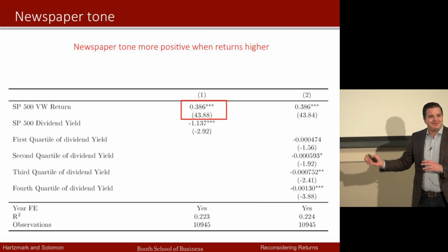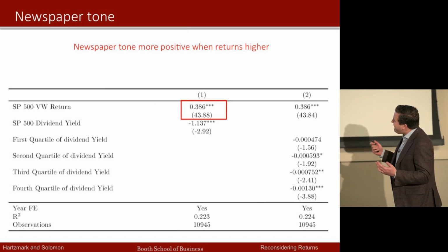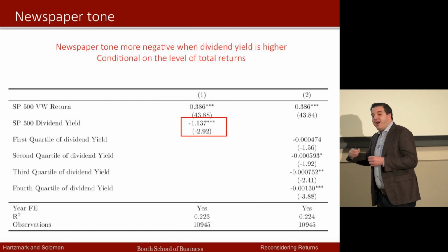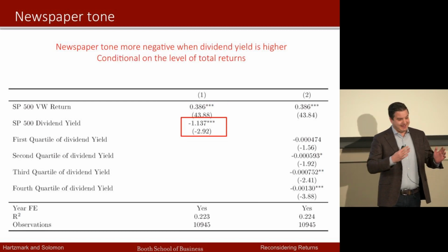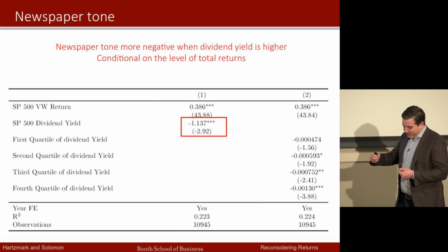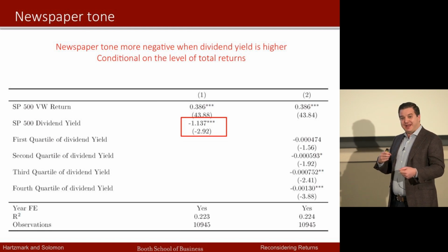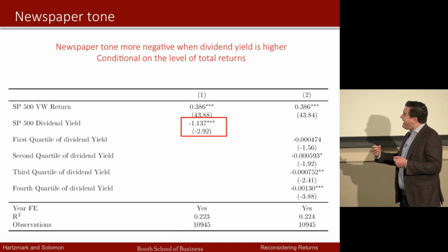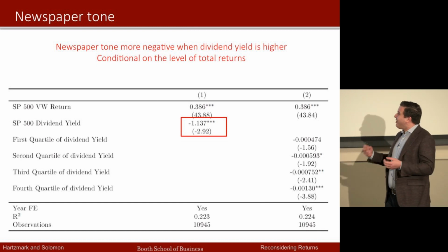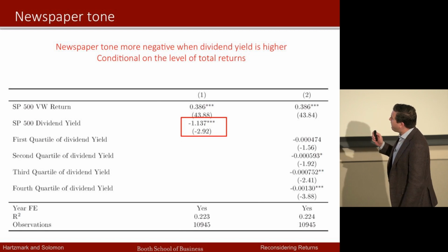The first thing you find is that if yesterday the market was good, today the press is really positive. That isn't surprising. What's surprising is that conditional on the level of performance yesterday, the total return, the reporters get more negative the higher the dividend yield was yesterday. This is exactly what you'd expect if they're paying attention to the reported S&P 500 and not to actual market performance. So that's reporters.